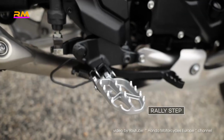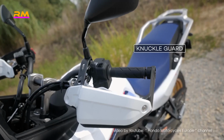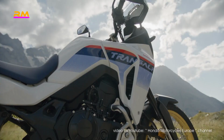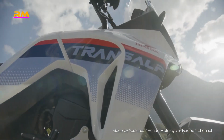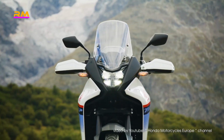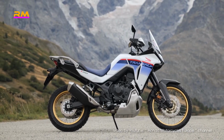and its suspension uses a separate function fork cartridge and a ProLink rear monoshock, with preload adjustment at both ends. Unless you want to carry everything including the kitchen sink along on your trip, the XL750 Transalp is all the adventure touring bike you'll ever need.